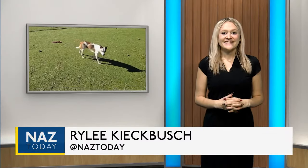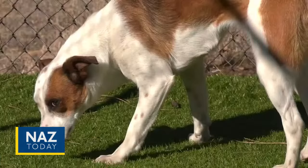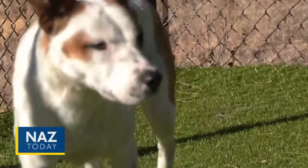Each week, we do a Pet of the Week, showcasing pets who are up for adoption in Flagstaff. This week, we met a sweet Australian Shepherd mix. NAZ Today's Riley Kickbush has more. Thank you, Kaylee. This week's Pet of the Week is shy, but a loving sweetheart. Let's see what makes her so special.